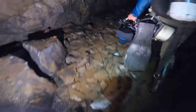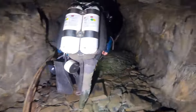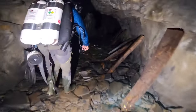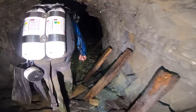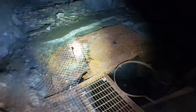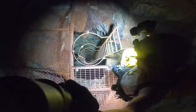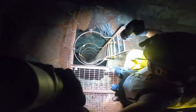Rails everywhere, and a bit of a backfilled floor it seems to be. It should be just there around the corner now. Here we are. Here we are. That's the way. We are going to set the ropes and go down. Okay? That's it, yeah. Straight down there, that's the landing. Yeah. About 40 meters down.